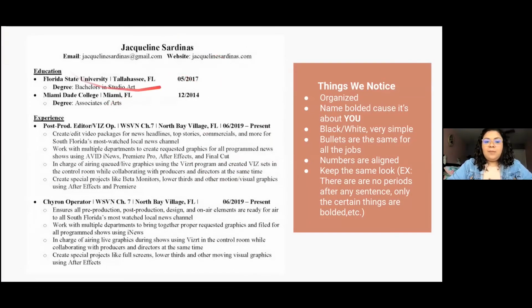So obviously at the top, you see my name. Recently, I have it online, so I did take out some of my information, like my phone number and my address. I usually keep that in my resume, but since I've been posting online, I don't want people to come and visit me at all. So I left my email and I left my website for my art stuff.